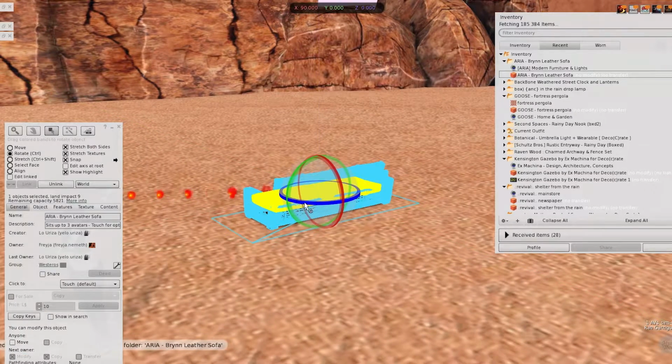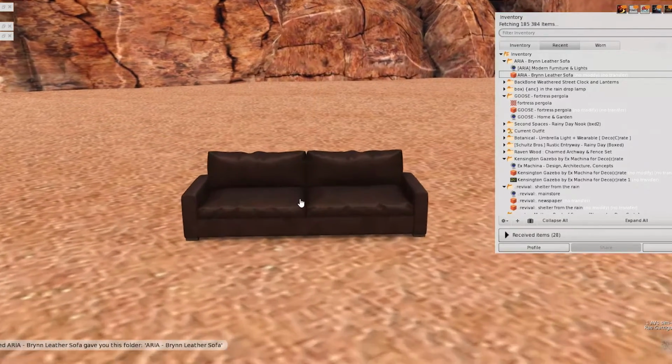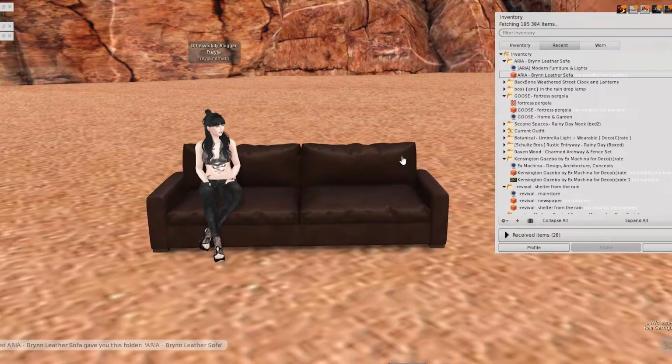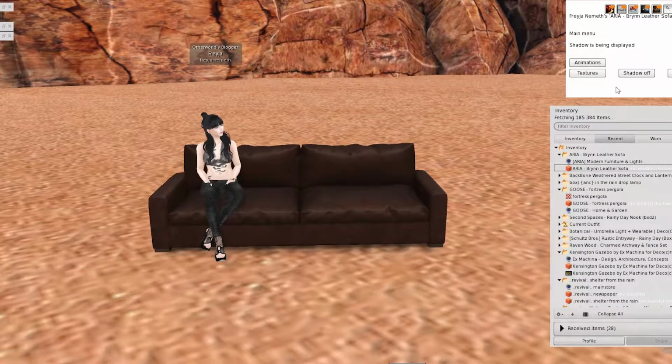I'll turn this around. I guess I'm oriented the wrong way since everything is rezzing away from me. And I'm guessing this is going to have poses. Yes, indeed. Have a click. We have several menus. We have an option to not show the shadow under. We have textures as well. Leather. And we have 3 colors.